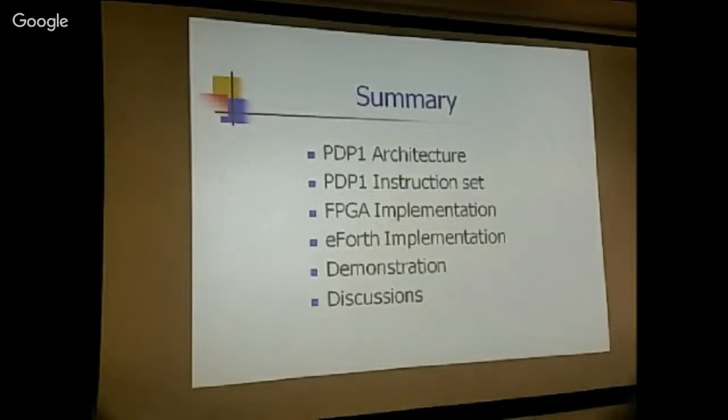This morning I will review a little bit of the PDP-1 architecture. I will talk a bit more about the PDP-1 instruction set, because that's where I had problems when I tried to implement the PDP-1, looking through the instructions and trying to realize them in my FPGA. So I will talk a bit more on this instruction set. It is also interesting. Then the FPGA implementation. Then I will elaborate on the eForth implementation, the software side of this project. I'll do some demonstration, and then we have the open floor.